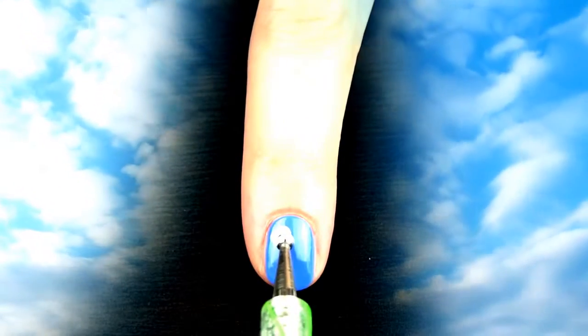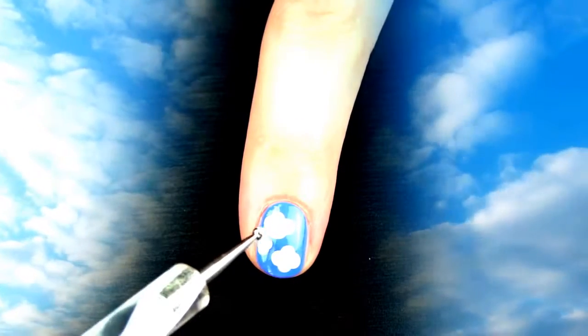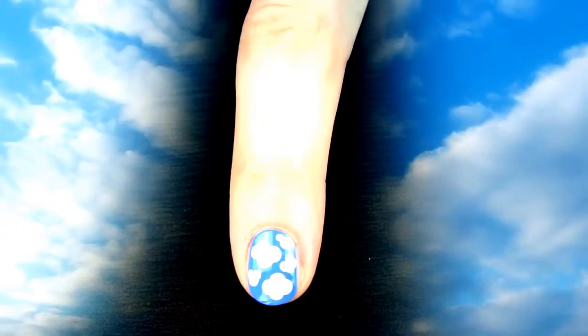Take a dotting tool and make several white dots to create a cloud. Since clouds are of different shapes and sizes, you can make smaller or larger clouds. I like the mixture of both. If you don't have the dotting tools, you can use a pencil instead. The part where you have the eraser could work as a larger dotting tool to create larger clouds, and the tip of the pencil can be used to make smaller clouds.